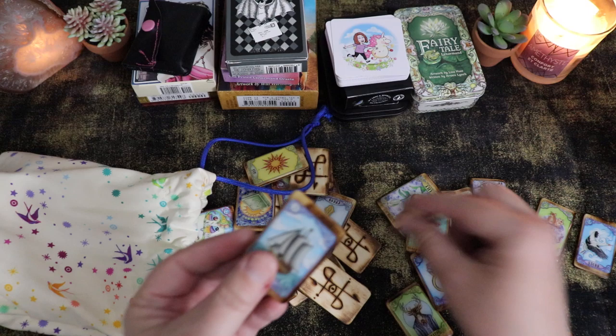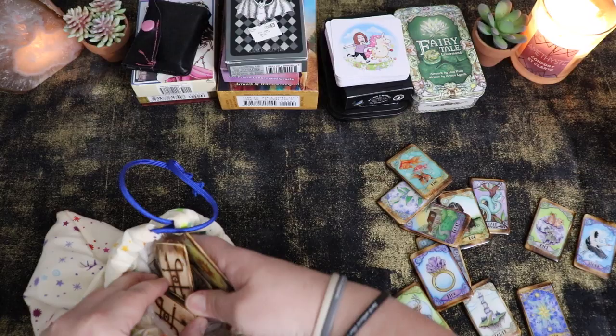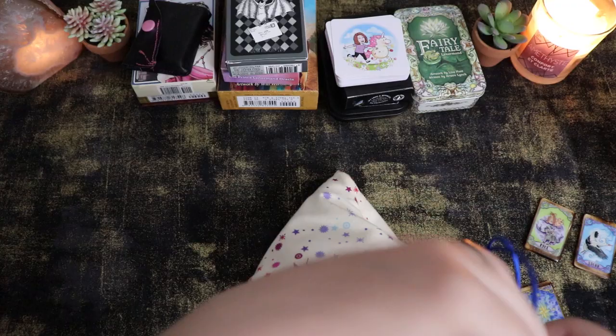They're so satisfying. There's the ship. I love this child card with the sippy cup. I just bounced mine. Okay, I gotta put these away. But I really love these. Again, just like my tarot tiles, these are one of my treasured possessions for sure. And I appreciate them so, so much. I'm so glad I got them.